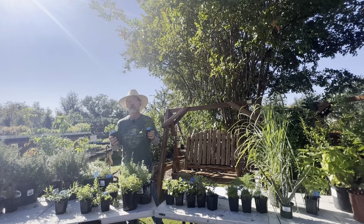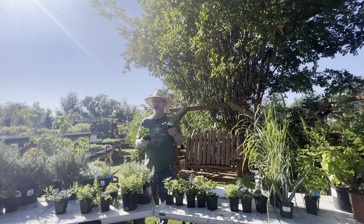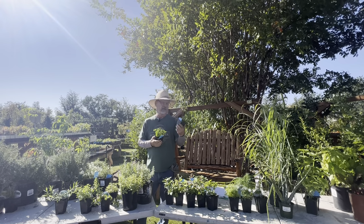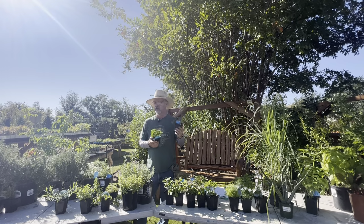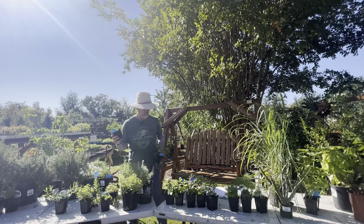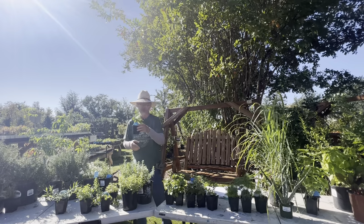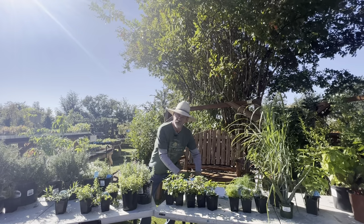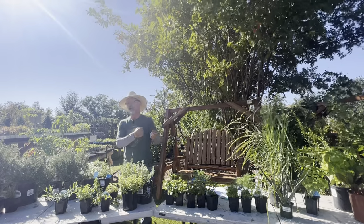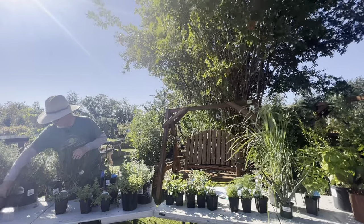Of course, add a little pungence to scrambled eggs or salads or whatever. Italian parsley is probably the best culinary one. And then the curly parsley, I like it for ornamental use in pots, but you can do it in the ground. But everything's better in a raised bed around here. And let's see.